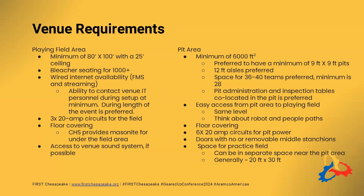So we also need some 20-amp circuits for the field area. Three 20-amp circuits are preferred, to plug in all the field equipment. The scoring system and all of that fun stuff all gets plugged in that way.